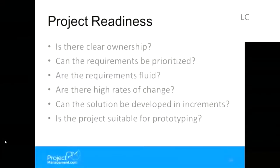We talked about developing a solution in increments. Not all projects fit that, right? A classic example I like to use for explaining agile versus traditional is if I'm building a dog house for my dog, and the first thing I want to do is get my dog out of the rain, then I'm going to build a 4-post roof that protects them from the rain, and that's my first delivery.